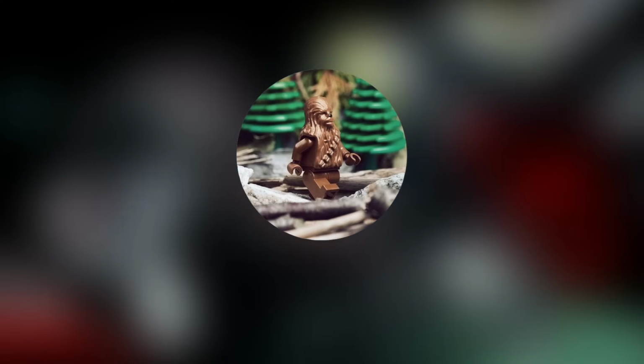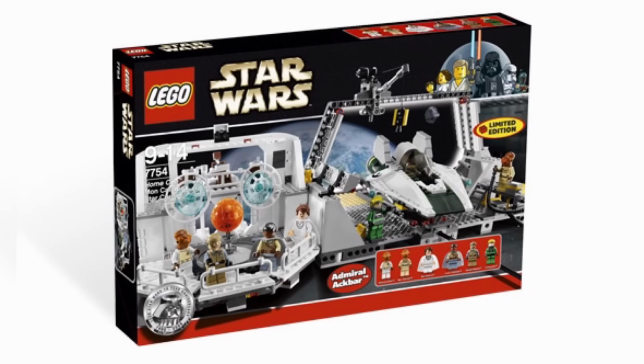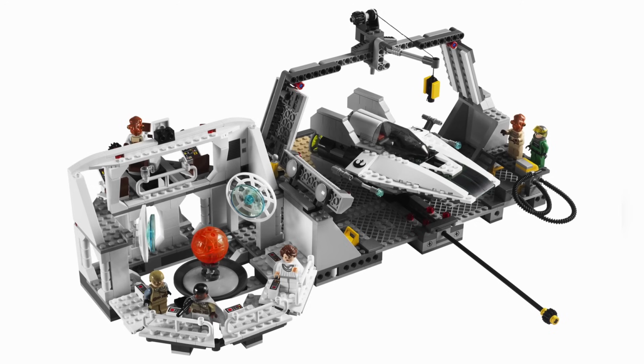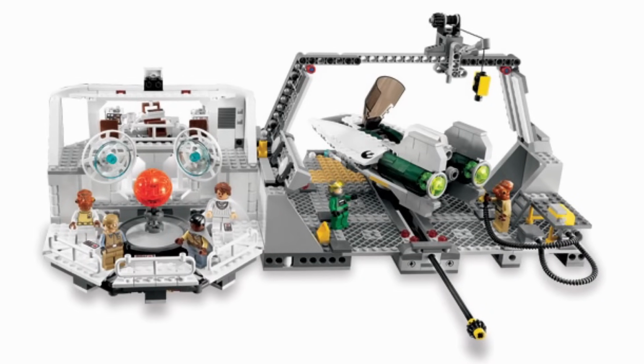On to the number 6 spot, I have 7754 Home One Mon Calamari Star Cruiser. This set was released on August 1st of 2009 and retired in December of 2010. It has 789 pieces and had an original retail price of $110, and if you want this set new sealed in the box today, it is now going for around $200 to $250.